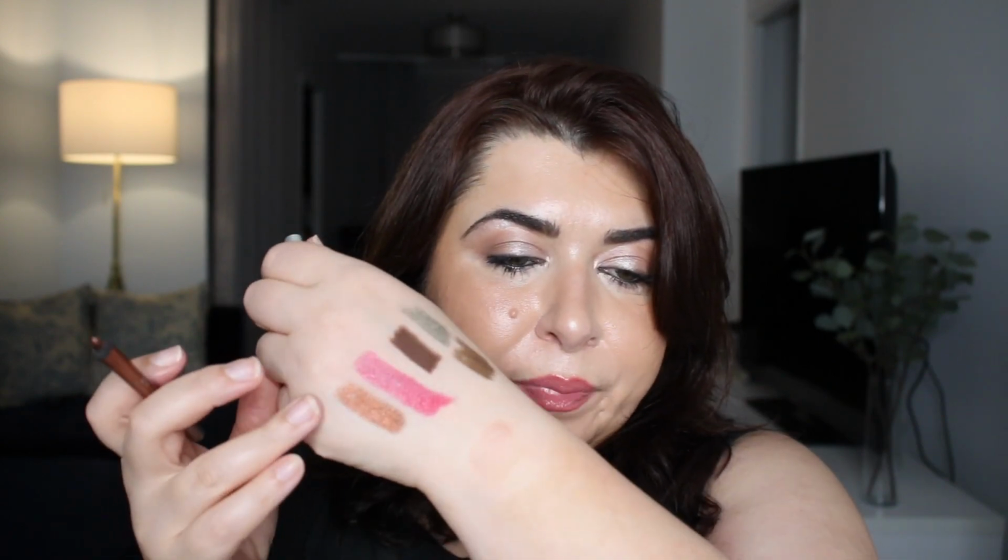I think she'll enjoy them a lot more, and I'd rather somebody enjoy them than me finish a product just for the sake of saying I finished it. When it comes to this 24/7 eyeliner in Lucky, I don't believe I used it even once. This is a coppery shade. I love copper, so I'm not gifting this to anybody. I was just waiting for the fall to start, so I'm going to use this for the fall.